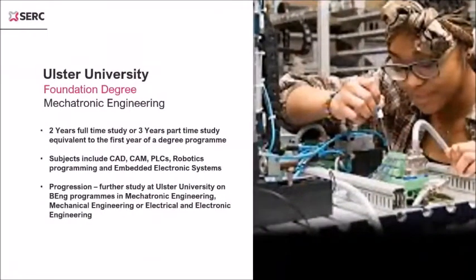For the foundation degree, we have 2 pathways, if you like. We have the Ulster University foundation degree in mechatronic engineering. That's a 2-year course full-time or 3 years part-time, and it's equivalent to the first year of a degree program at university. When we look at progression, you can progress into the second year of a degree program on completion of the foundation degree, if that's what you wish. And again, it's a blend of subjects.